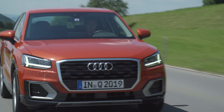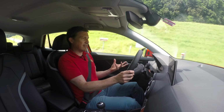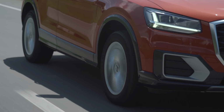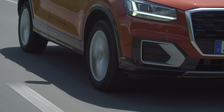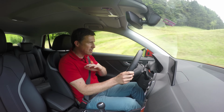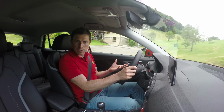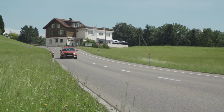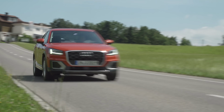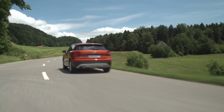But if you want to actually drive the car yourself, how does it feel? Now, one thing you notice about this car is that the suspension is set up a little bit on the firm side, so you do feel the bumps a little bit more than you do in an Audi A3, but it's never uncomfortable, and if that bothers you, then you can just get the adaptive dampers, which have a comfort mode. The Q2 handles pretty well, but you'd never say it was fun. And while you can get a Quattro all-wheel drive version, the extra grip is not worth the extra cash.